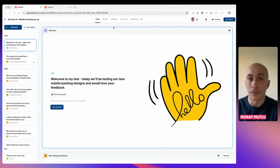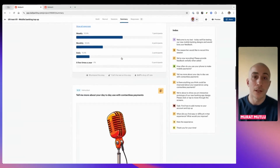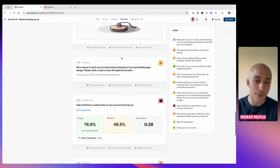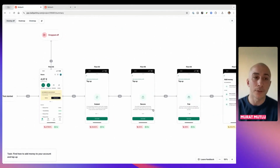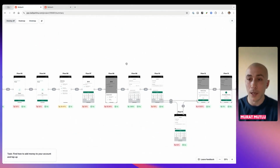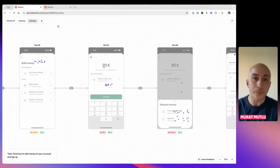Obviously the results have come in. I can now do two things. I can go and see the summary of those results, so I can start to look at how many people answered those questions, what the responses were to multiple choice, open questions, rating scales, and so on. How do people flow through the prototype? What the different drop-off points were. Look at the heat maps, any click maps as well.